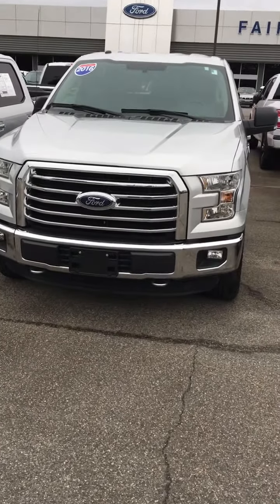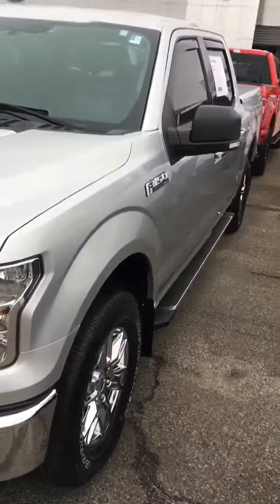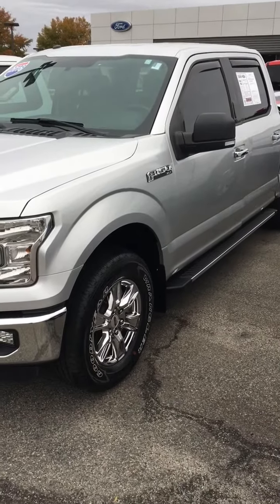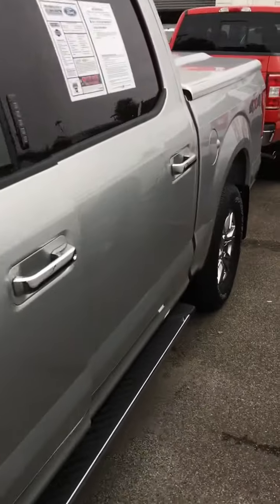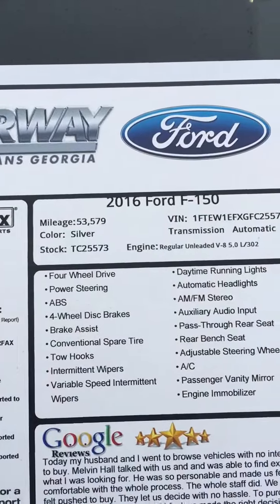Here's your truck, 2016. Now, one thing I'd point out to you, this truck sold brand new right here at the Ford dealership in Augusta in May of 2017. So this truck just turned 2 years old this past May. So we still have lots of factory warranty left on it. And you can see some of the things going on here.